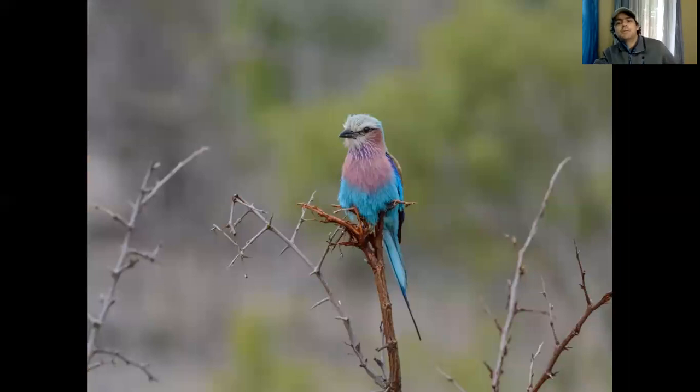Probably the most photographed animal in the Kruger National Park, and definitely the most photographed bird, is your lilac-breasted roller, LBR. Just look at that bird, those beautiful colors, that purple chest. This bird has got 7 different colors on the body, the different shades of blues, of purples. They're so common, but no matter how many times you've seen a lilac-breasted roller, when they sit like this, you just got to stop and you just got to enjoy them.